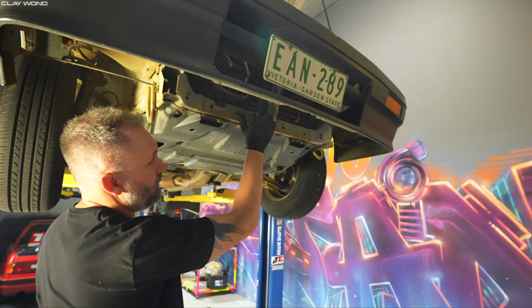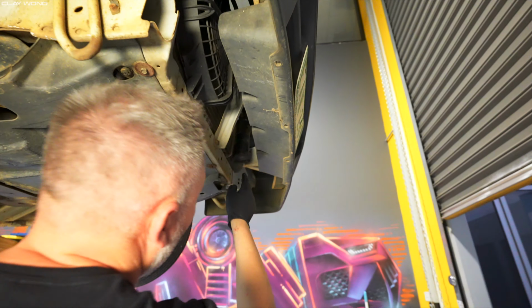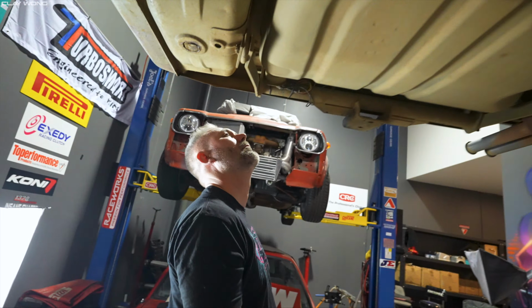Stay tuned. We've got heaps of room here for a big 3-inch front mount that goes all the way along here. You're right. Yeah, very keen, guys. The turbo pressure is mounting.